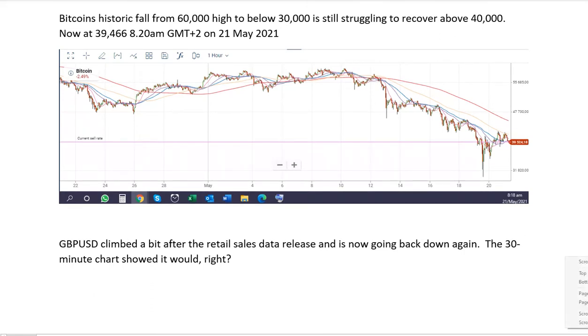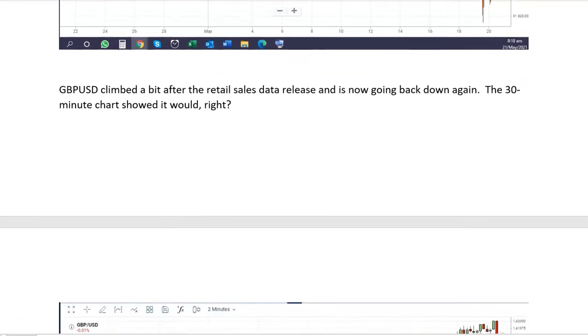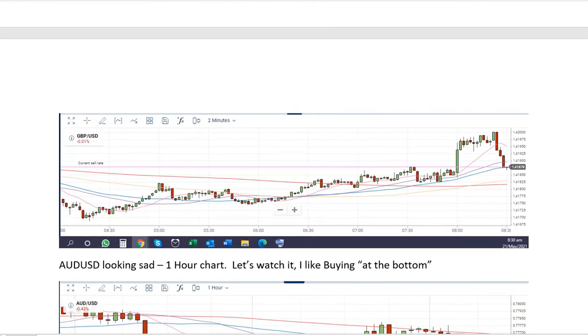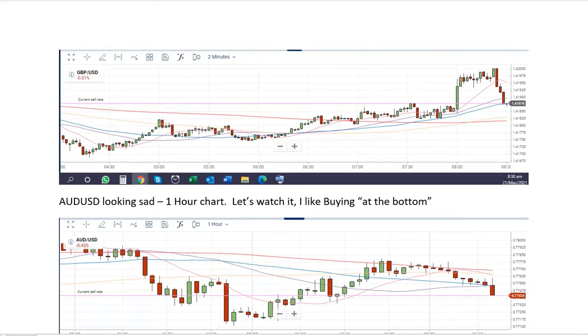Pound, I said, did climb a bit on the 30-minute chart after the, oh, okay, it's coming down again, right back down again. So it did go up after the UK's retail sales release there, 8 o'clock. I showed you earlier on the 30-minute chart. This is now the 2-minute chart. Did go up. It's coming right back down again. So if you opened a buy at retail sales because it was positive data, either you needed to close there and take your profit, or it would have come right back down to the price where you opened it.